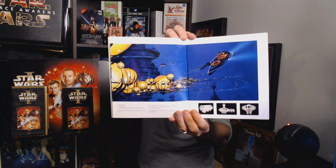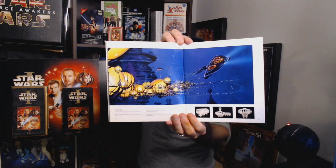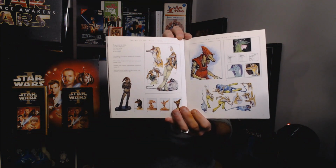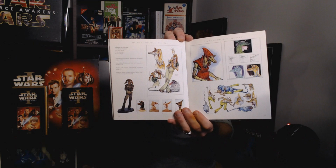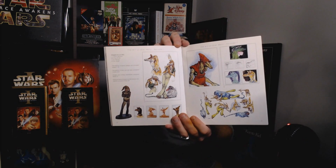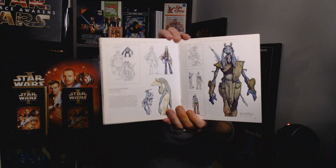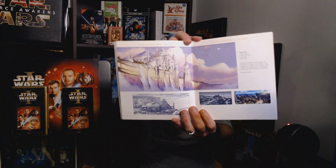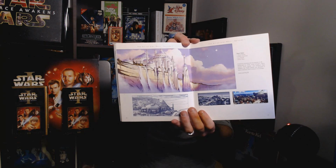There is the underwater city of the Gungans. Here are some of the creatures in the ocean. There looks like some of the Gungans, like artwork and pre-production, sort of trying to figure out what they would look like. Good stuff. There, of course, is the palace on Naboo.